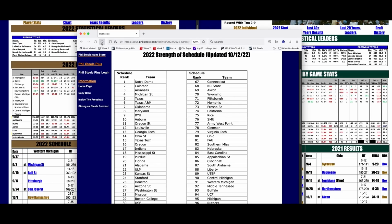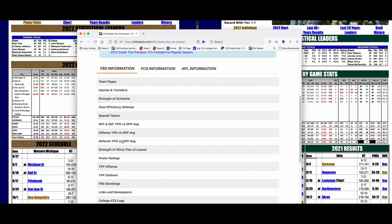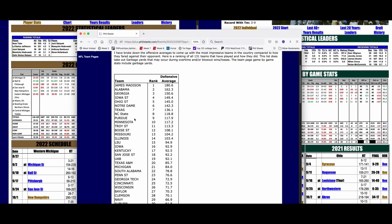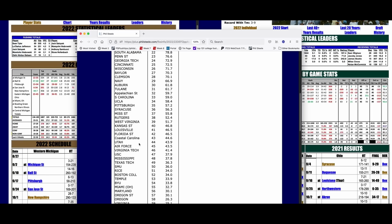Let's go back to this. And here's a nice feature of Phil Steele Plus. You can go to the offensive or defensive YPG versus opponent average. So if you look at Iowa State, they are actually holding opponents to 149.4 yards per game below their season average. If you take a look at Penn State, they are on here as well. Penn State is holding opponents.